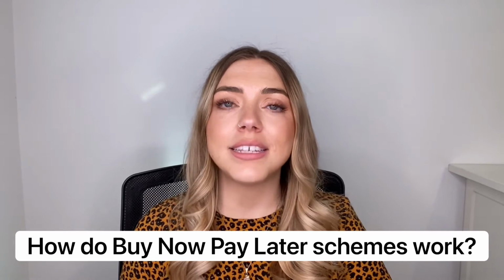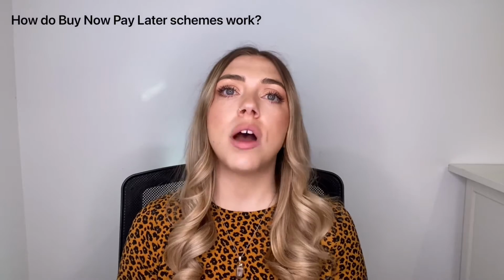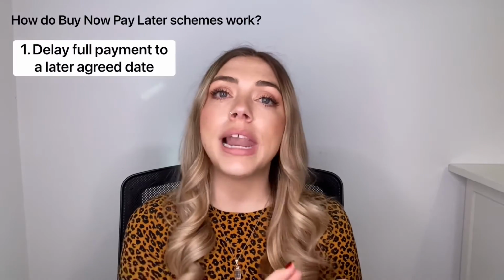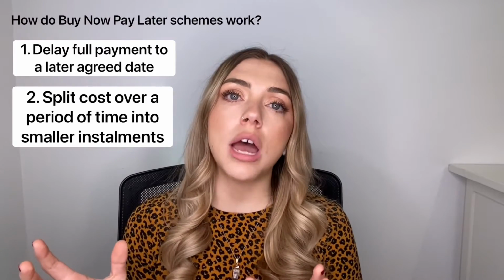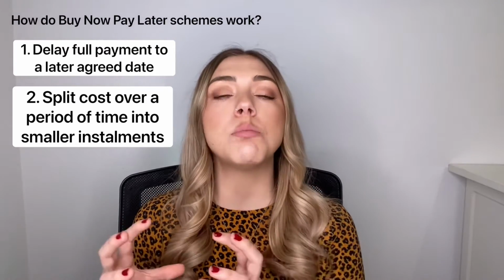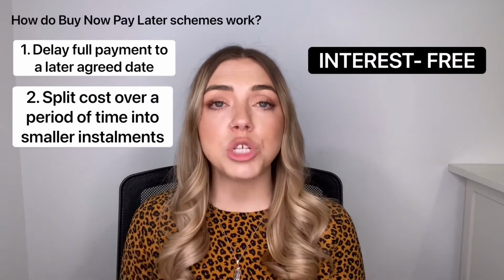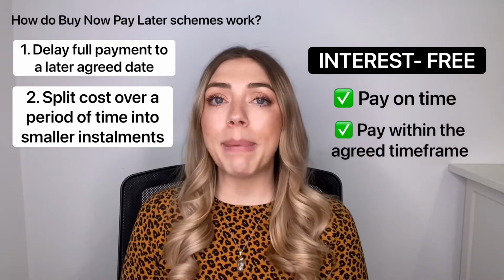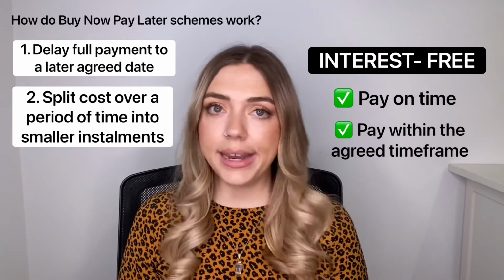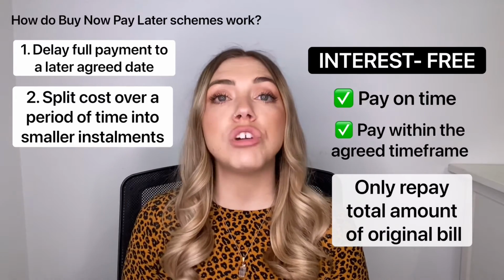Question number two is, how do buy now, pay later schemes work? With buy now, pay later, you usually have the option to either delay the full payment to a later agreed date, or to split that cost over a period of time by dividing the amount into smaller instalments. Now, typically the agreements are interest-free, which means if you pay on time and within the agreed time frame, then you can avoid paying late fees, avoid being charged any extra interest, and you'll only have to repay the total amount of the original bill.